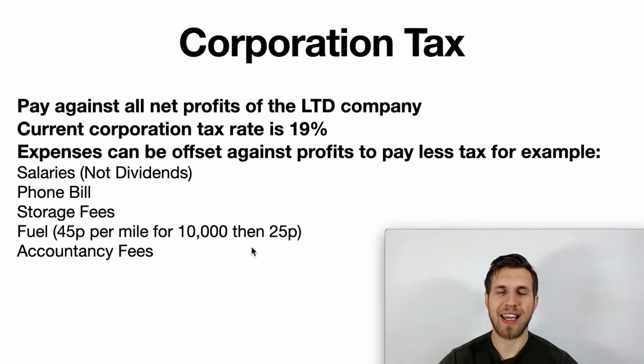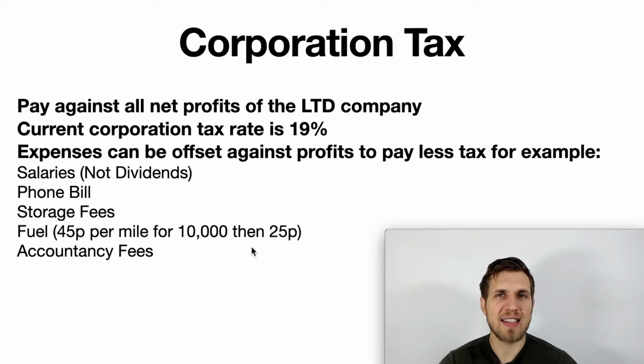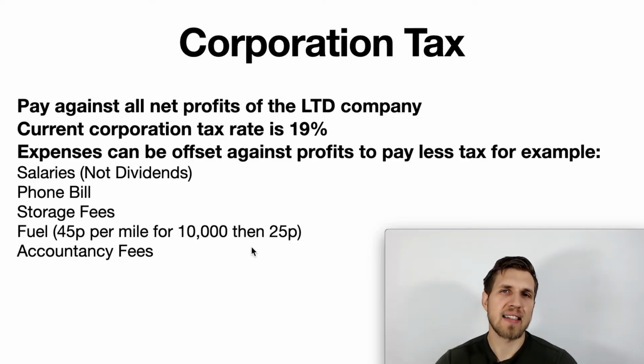So what you want to do is you want to make sure that you get an accountant that knows your business very well, and they will be able to provide you with advice as to what exactly you can expense. The more you can expense and the less net profit you have, the less tax you will pay.